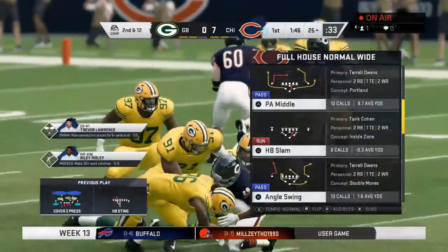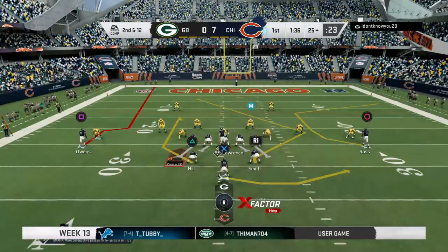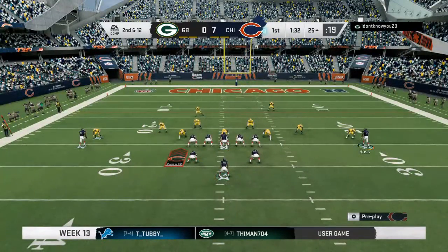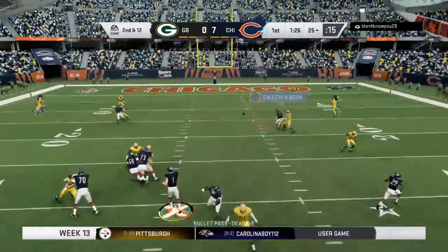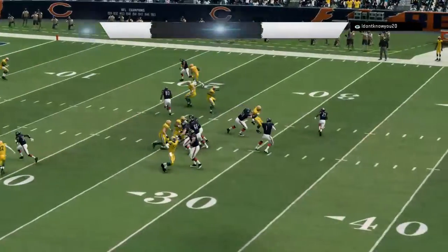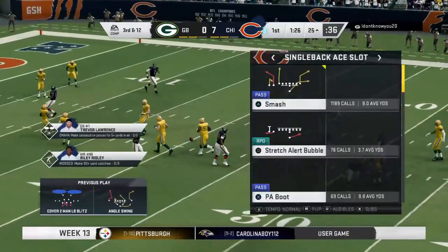Anytime you call an inside running play, you just know there should be a lot of congestion there. You're counting on your offensive line to take control of the line of scrimmage. That didn't happen in this case, and that play got bottled up. To throw on 2nd down, Lawrence looking middle, and it's incomplete. Jonnu Smith, the tight end, is the intended receiver. And now it's 3rd down.